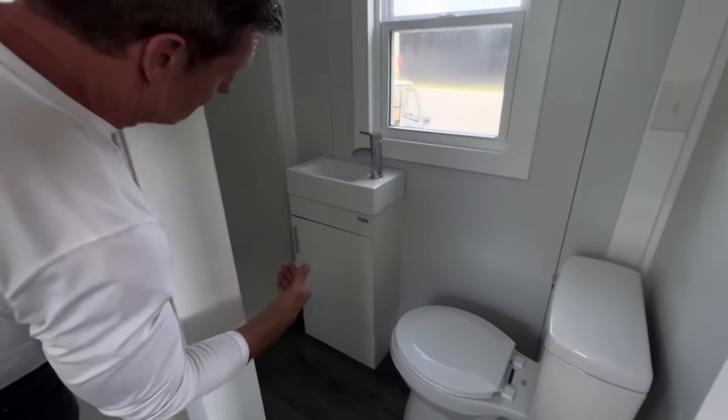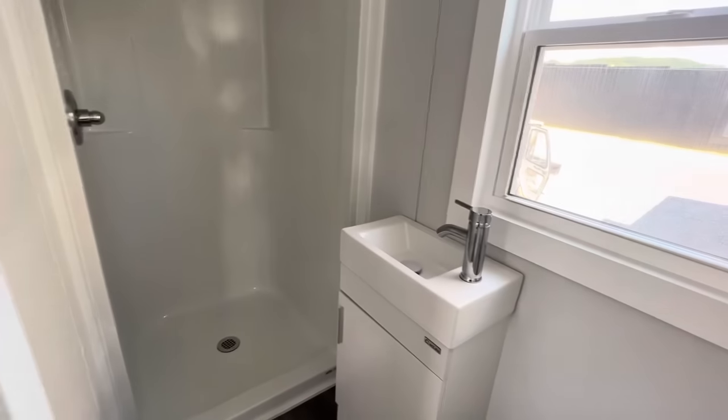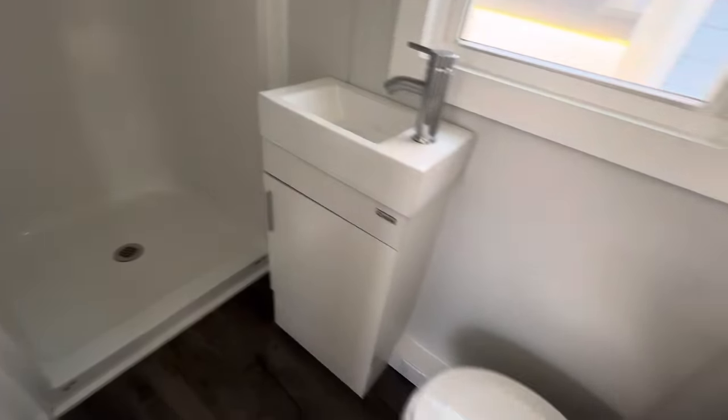This is a 36-inch shower, vanity, and toilet. Standard toilet. There'll be an exhaust fan. Exhaust fan, light. You get a light, all that stuff.